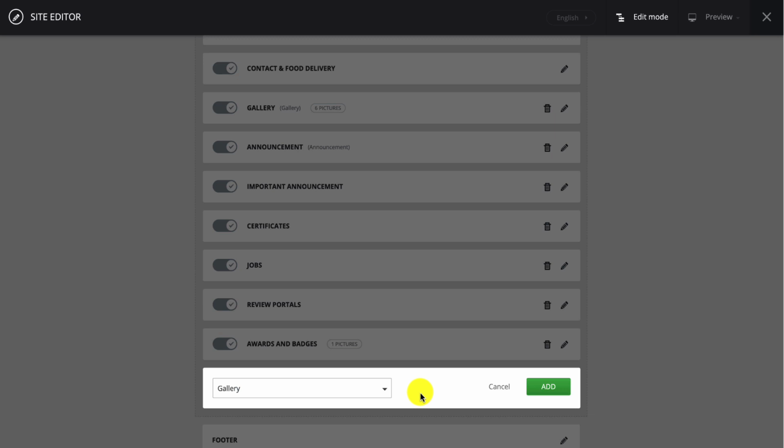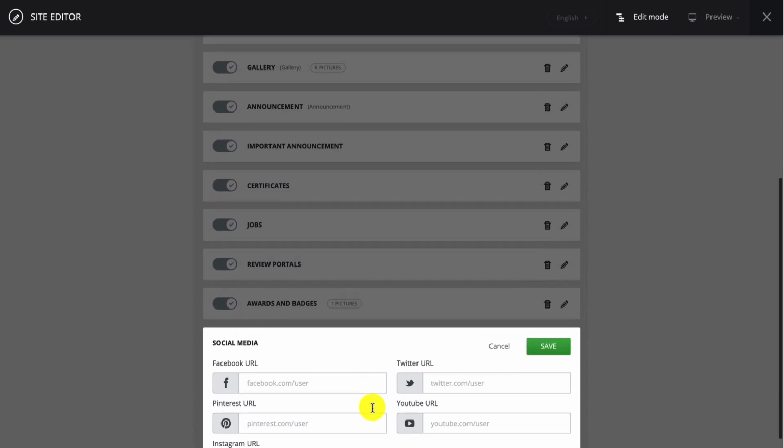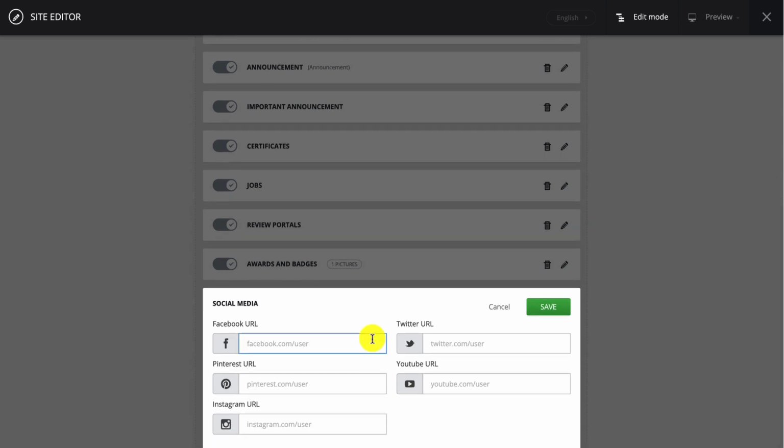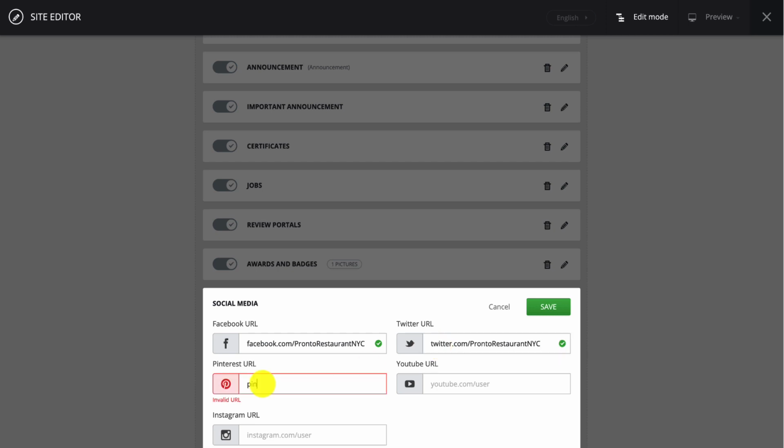To add links to the restaurant's social media accounts, the owner should select Social Media from the drop-down, then click the Add button. They then need to type in the URL for their social media account in the appropriate fields, then click Save.